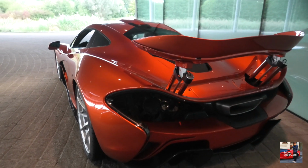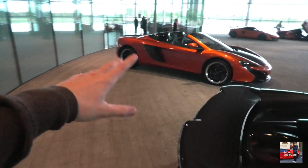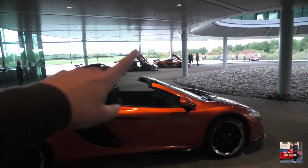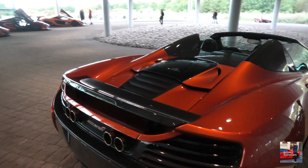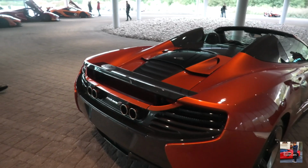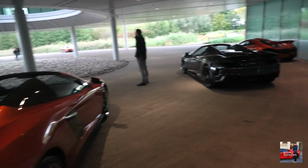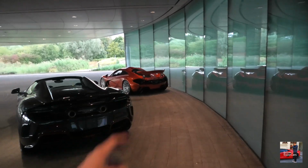It looks so sick. Next to the full carbon Series 675LT, and, I can't remember this one, it's got the 4 exhausts. So it's very cool. You've got a P1 GTR over there, a couple of P1s lined up. Yeah, this is awesome as well. It keeps reminding me of the Fab Design one that had 4 exhausts in London. Is it the Cam Edition? Something like that. But yeah, it's awesome to see these 3 owned by the same guy, so his collection is on show today. Finally, great to see the last P1.